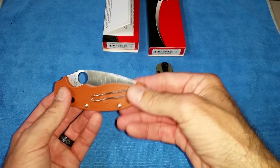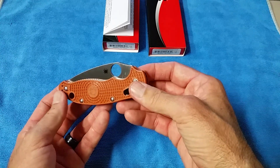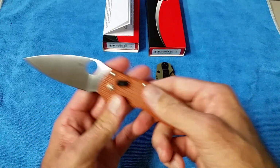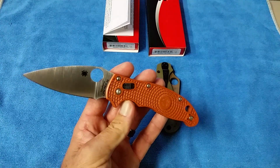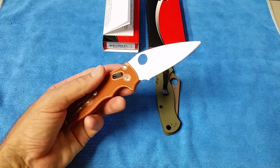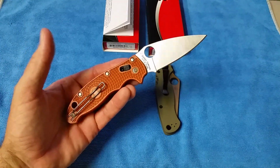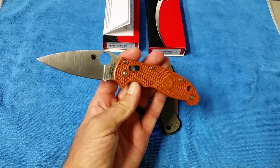So this is dropping now. I apologize about the delay in getting it to you. There goes my flash again. I don't know what the deal is with that today. Second time that's happened. The Rex 45 Spyderco Manix 2 lightweight burnt orange, you know, dropping now.